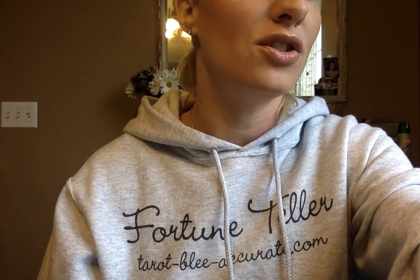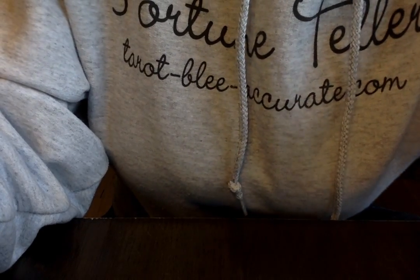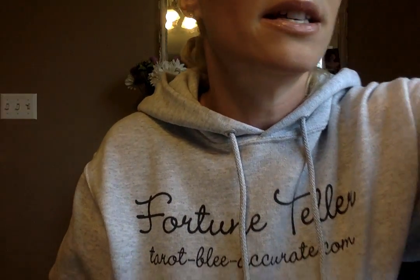Now, there are also different kinds of decks. You'll see what are called oracle decks, things like that. Excuse me, just going to grab one from back here somewhere. Okay. Whoops, not that. This is a good example of an oracle deck. They're typically larger in size.